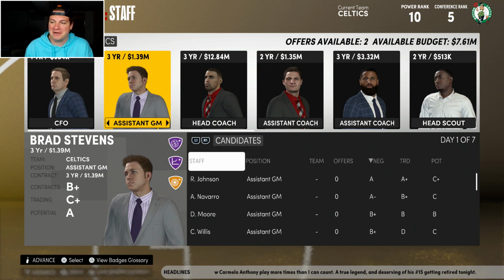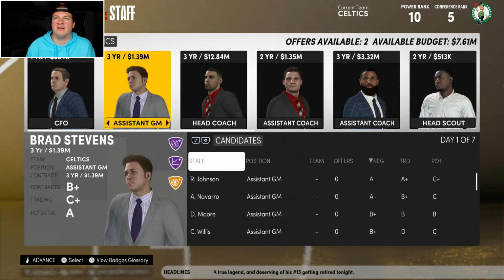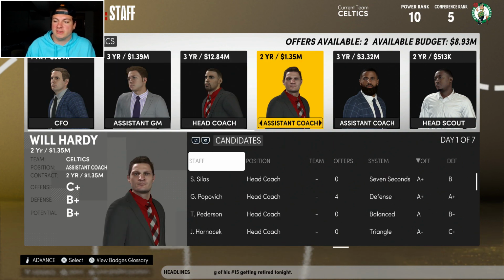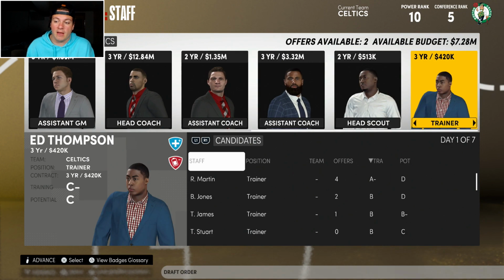They have Brad Stevens as technically my assistant GM right now. He's the president of basketball operations for the Celtics. I don't think the Celtics technically have a GM right now. Ime Udoka is obviously not going anywhere. Will Hardy and Damon Stoudemire. Damon Stoudemire is actually a Celtics assistant coach. So I will give credit.